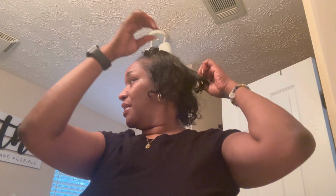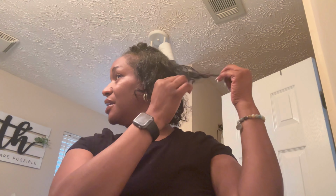Oh, look at this. What I might not do is fully fluff it, until it dries a little bit more. See that, y'all? But I love the way my hair is feeling, and I can tell she's growing. Now that's dry back there, and these will be dry. Look at it, this one's still damp.